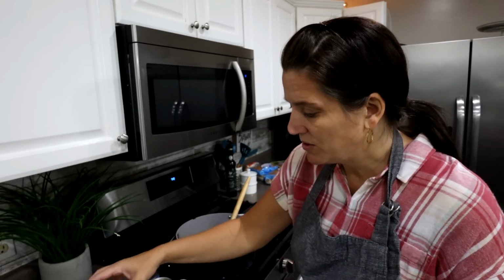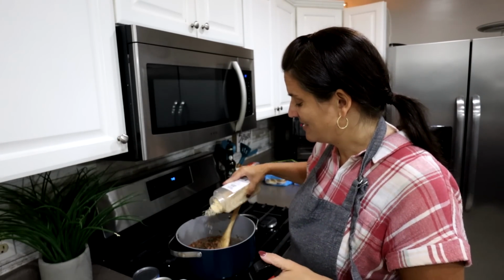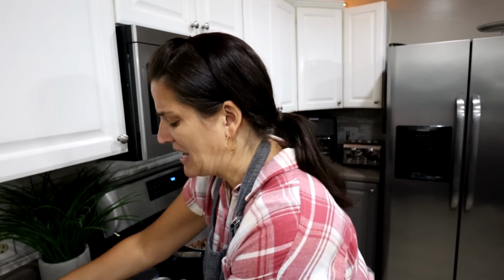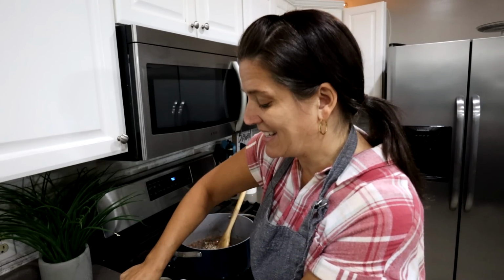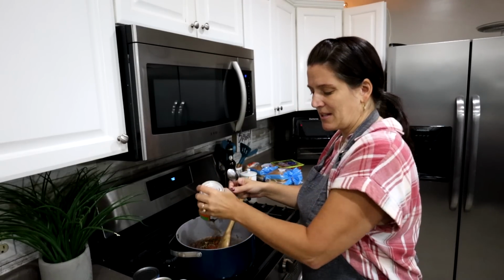So I'm going to take, I should be chopping an onion up. I'm not going to, please don't judge me. I'm just gonna put some dried minced onion because I don't want to get that out right now. And then I'm gonna add, trying to keep this smaller size. Because again, I'm trying not to have a ton of leftovers because, you know, new way to cook. I'm just gonna mix it as I go here.